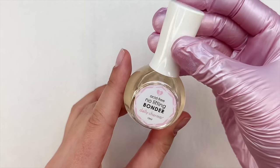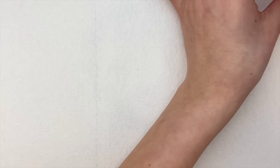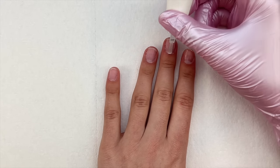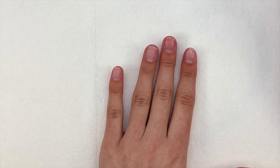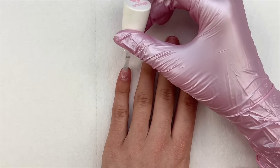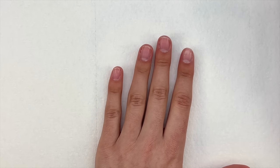I'm now going to go in with step number two, which is the no lifting bonder, and I'm going to actually go in with two coats of this. This is going to prime my natural nails and allow for a better adhesion. If you struggle with lifting, I definitely recommend using two coats. You can try with just one and see if your nails last as long as you want them to.